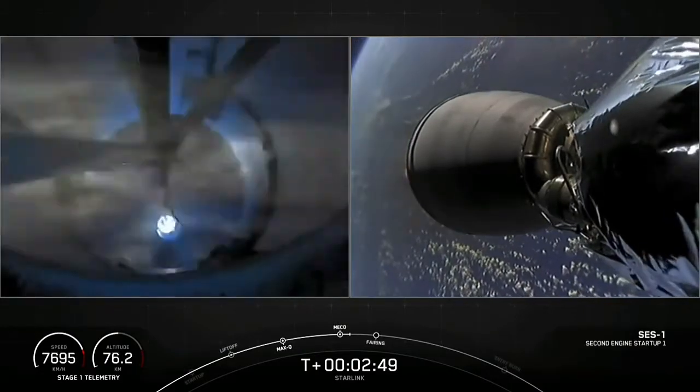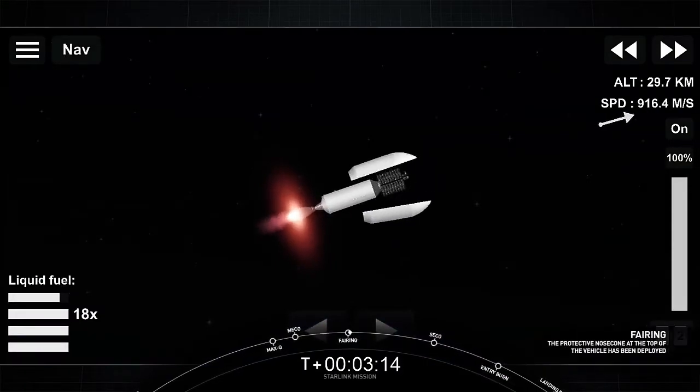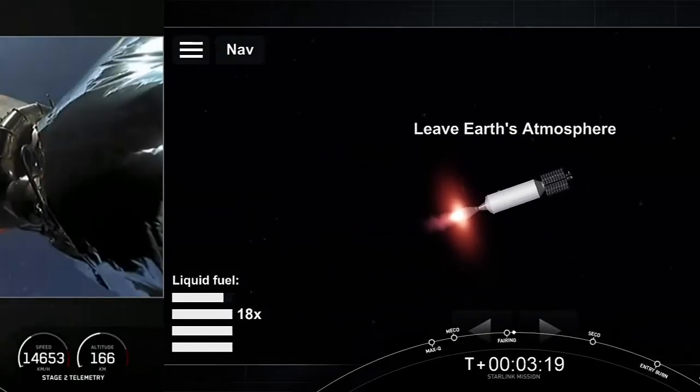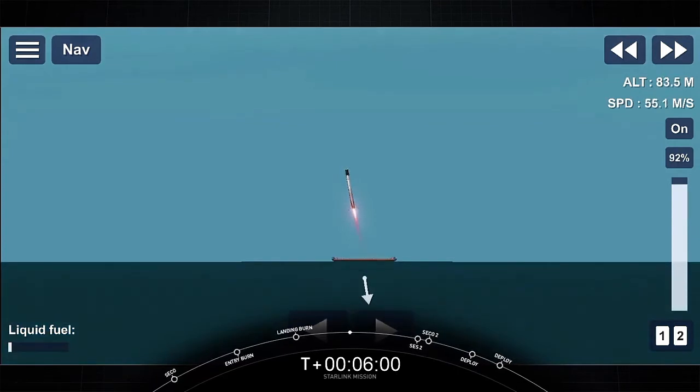All right, so on the left hand side of your screen, there's our first view inside the payload fairing. There we have visual and callout there of fairing separation. Stage 2 FTS on the left hand side of the screen.